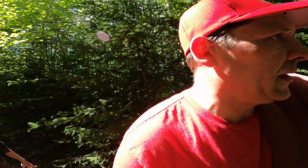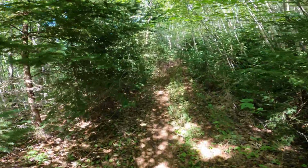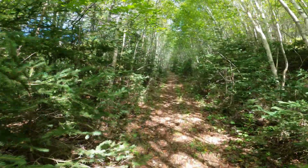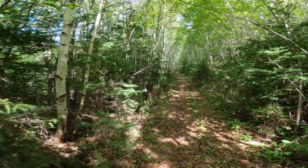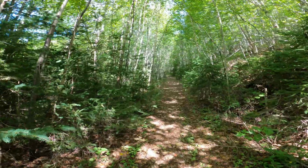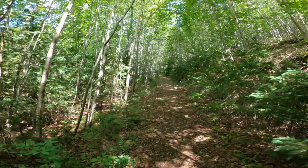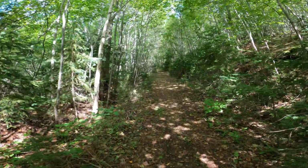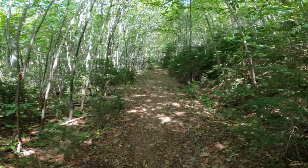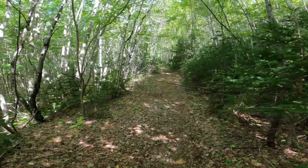Get rid of that spider web. So this is what you come to. Trail leads uphill. The story that goes with this place, guys, is it's haunted by a fisherman that drowned. Now you can't find a lot of information on that, but that's what I found. And if you're lucky, you may even see him up here, as people have before.